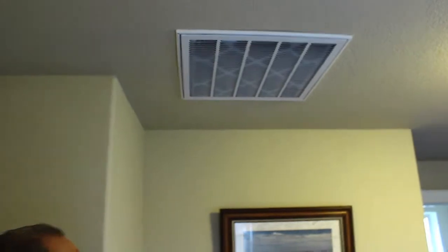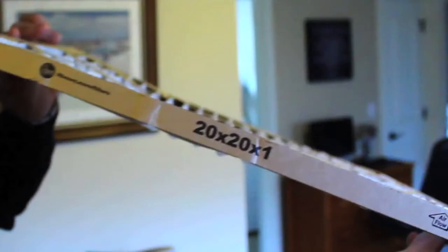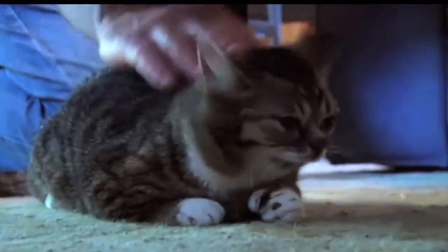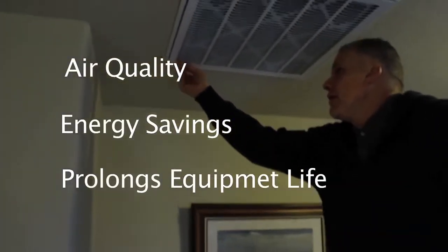Depending on the model of your home, your filter may be placed in the upstairs return. The filter dimensions will be 20 by 20 by 1. This filter should be replaced approximately every 3 months depending on the environment, allergens, whether or not you have pets, or as they become dirty. This will help with air quality, energy savings, and provide longer equipment life.